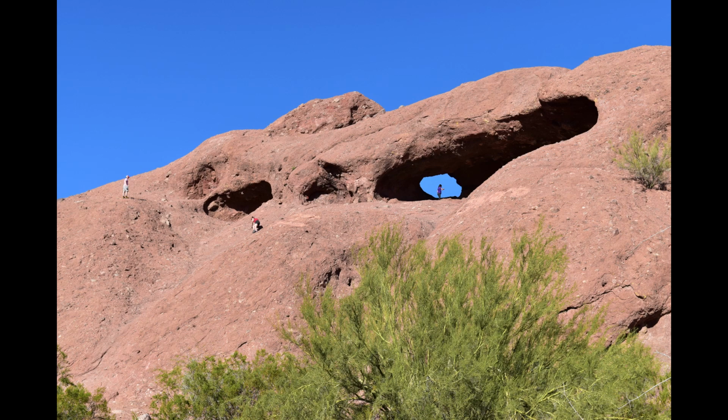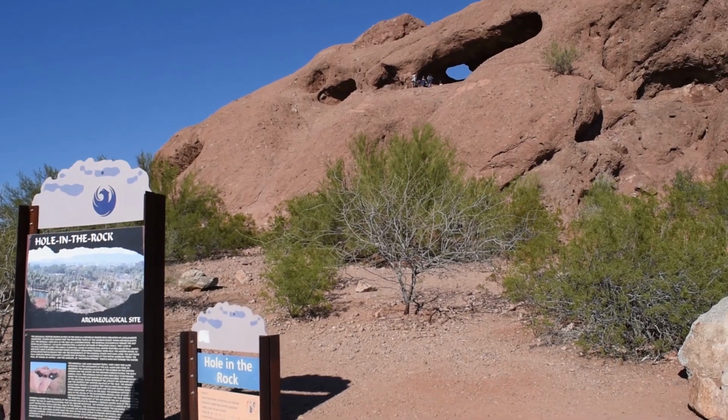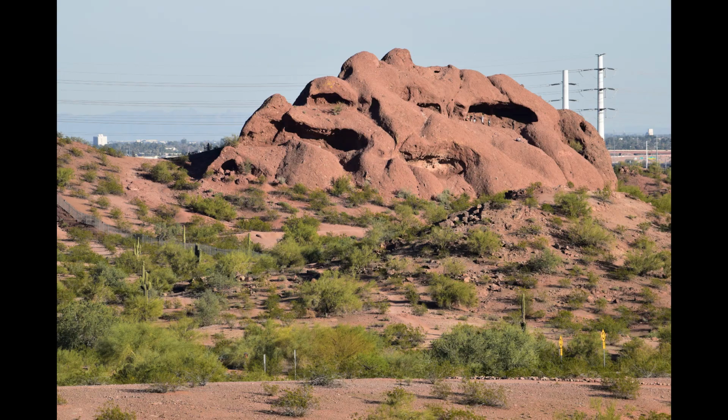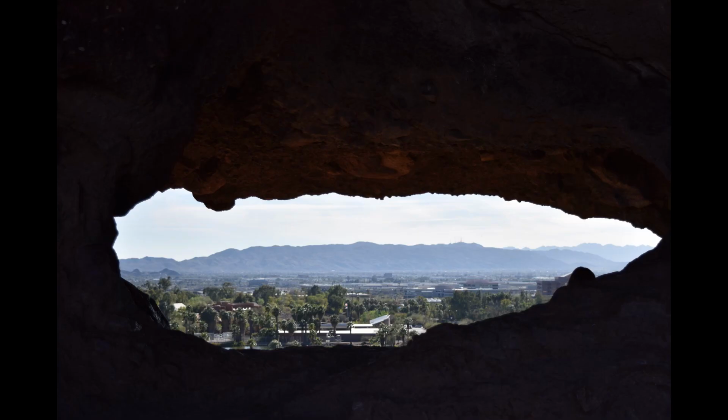For several hundred years, Hole in the Rock was used by the ancient Hohokam Native Americans as a calendar device. They understood that the hole caused a ray of light to be cast that would change positions on the floor throughout the year. Keeping track of the movement of the sun allowed them to accurately time the seasons and plant and harvest their crops accordingly. The Hohokam inhabited the area until about the year 1450. Their modern descendants are the Pima that today have a reservation located just east of Scottsdale.